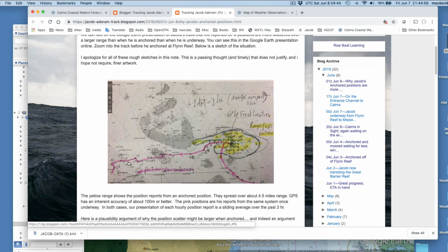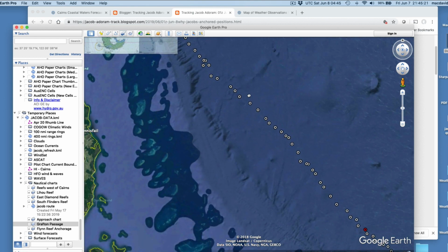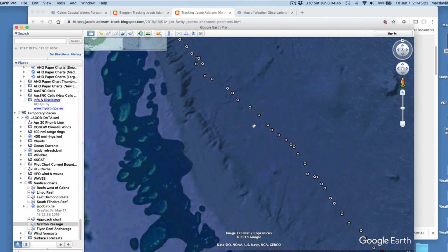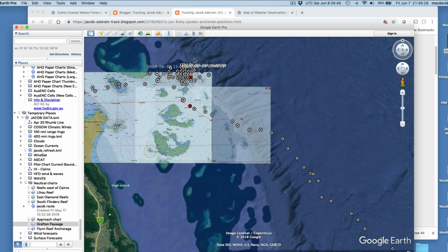But the idea is to look at this. We can look at his track when he's moving. And here's an example. Here's where he was anchored, and you see these positions going all over everywhere. And here's what his track looked like going up, and here's what it looked like going across to where he is right now. Furthermore, you can go back to Google Earth and look somewhere here. You see, these tracks are all pretty nice. Compare that scatter in positions.